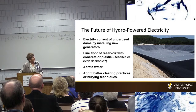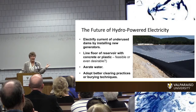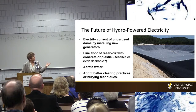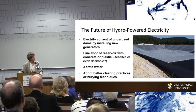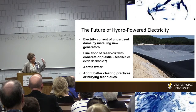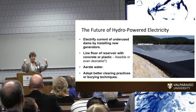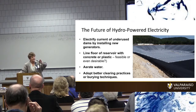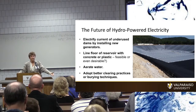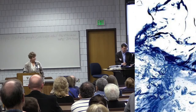We just talked about lining landfills with either plastic or concrete. If you know anything about mixing concrete, it's got a high carbon footprint. And so, of course, using plastic, we all know about the dangers of that. Or aerate the water. Adopt better clearing practices or burying techniques. When you clear the basin to flood it for the reservoir or the standing water or the man-made lake, at least clear it fully, bury the plants way deep down so you don't have this methane generation.